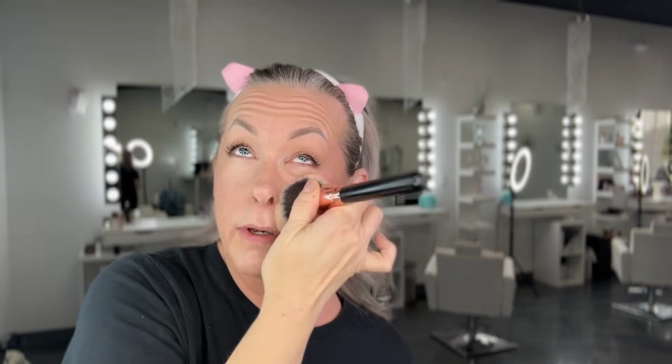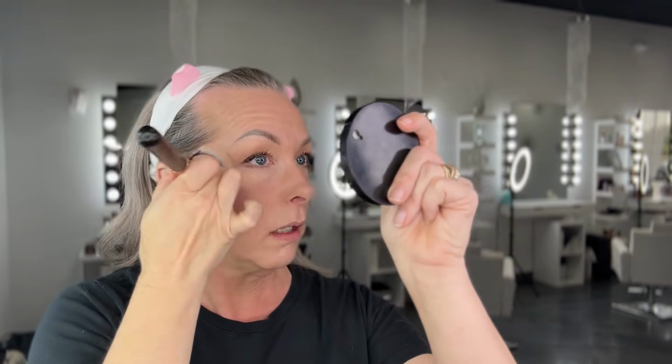And that patting and tapping motion. All right, grabbing that blush brush. Well, it's actually my powder brush. I'll just back blend a little bit to make sure everything is melting together here beautifully.